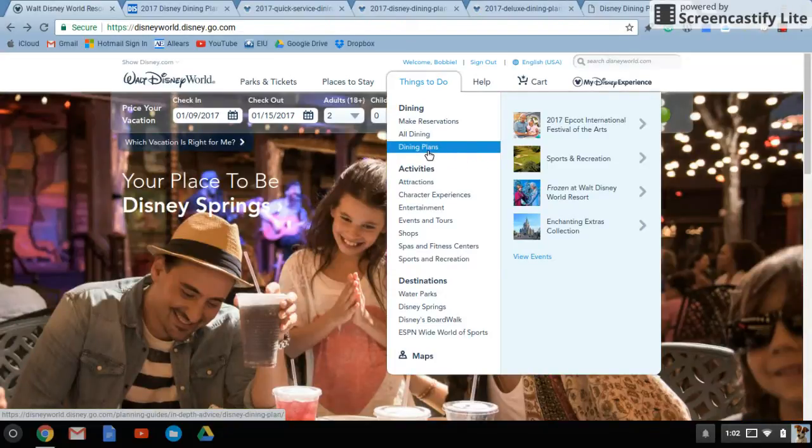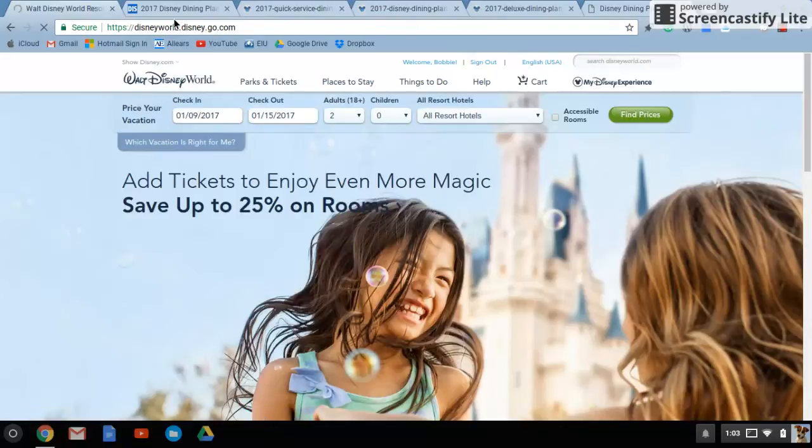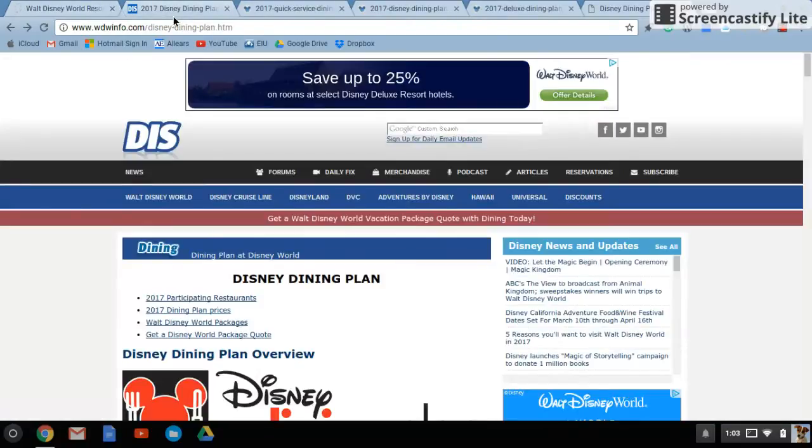Normally you would go to this dining plans tab, but this is what happens a lot of the time when you're working with the Walt Disney World website. Obviously, someone's ate the page, and so you're going to have to find your information somewhere else. There are some great resources out there.